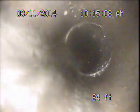Alright, so we're pulling back up here fairly steeply at the front of the property and also kind of turning back at a slight angle here. Now we should be coming up into the front yard underneath that front parkway. Leveling off a bit here.